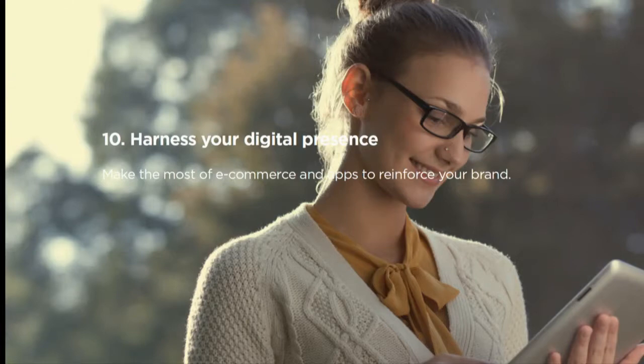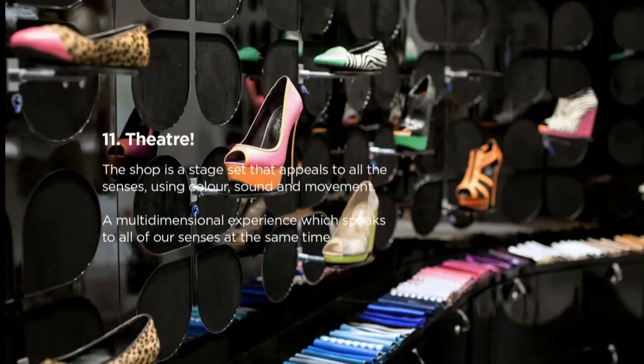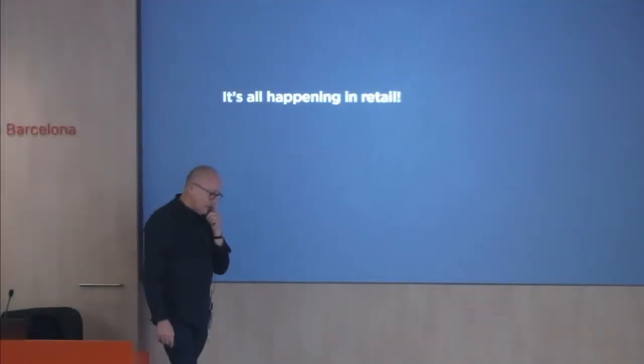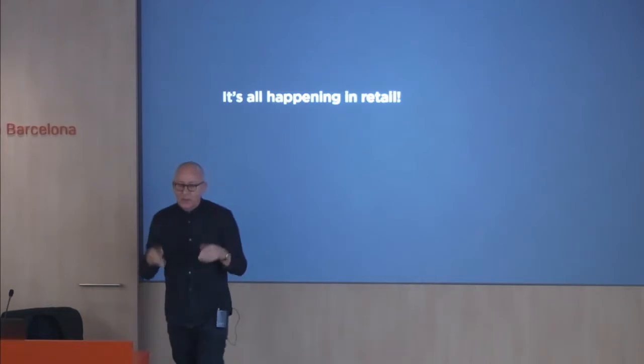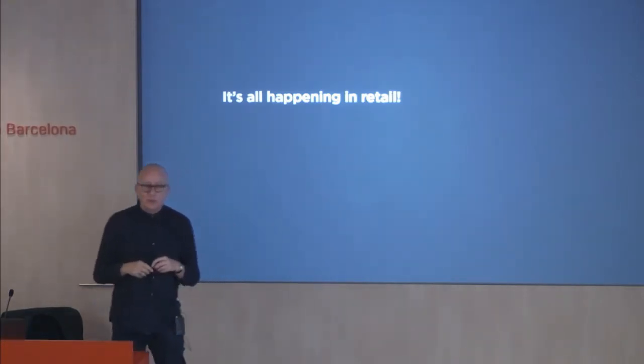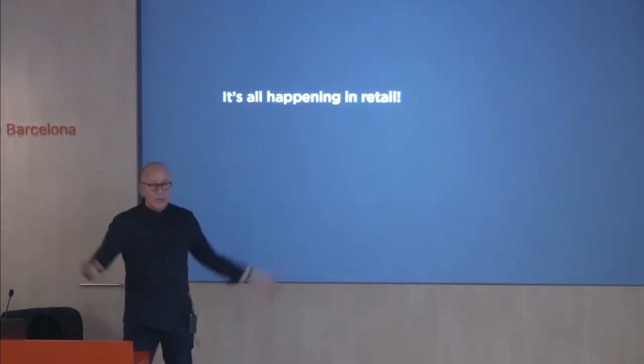And harnessing your digital presence. And then theatre: make a splash, make it interesting and fun to go to. So I thought the way of doing this, you can't actually just purely look at museum and visitor destination retail without looking at what's happening in the wide world.